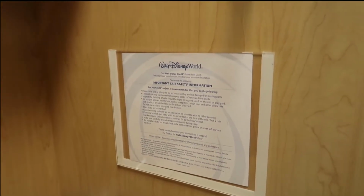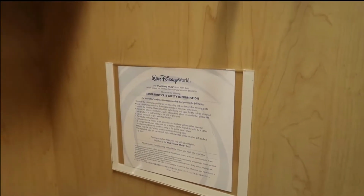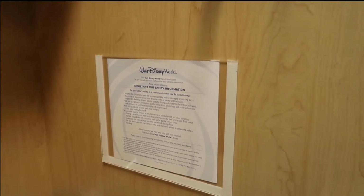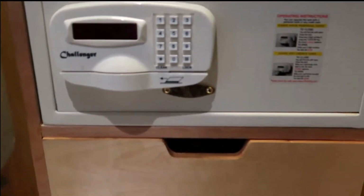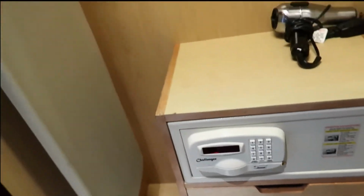So basically the way Disney does their cribs, you would have to let them know that you need a crib or pack and play, that's what it's called. And they would provide one for you if that is something that you want to do. You have your safe here, and a couple of extra storage drawers here. So there's that.